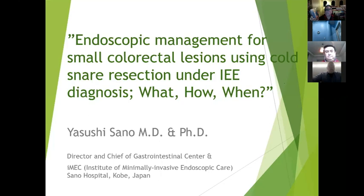But anyway, everybody in the world is fighting against COVID-19. In Japan, the number of infected patients is also increasing, so we are in a second wave now. We will still stay home, maybe for several months. I hope that South American people and South American doctors will be safer and recover from COVID-19 in the near future. So I would like to start.